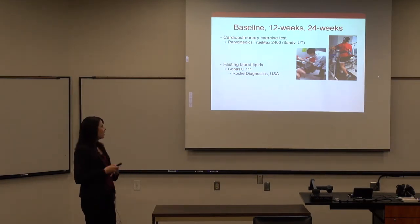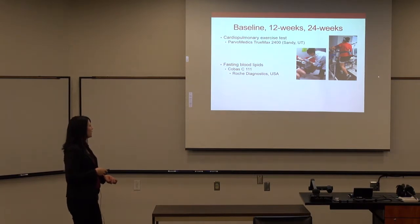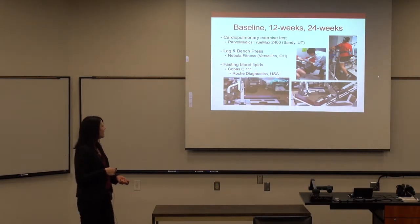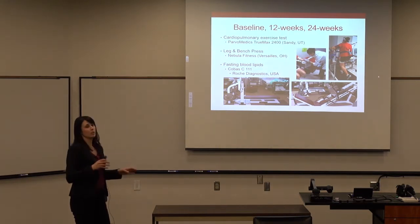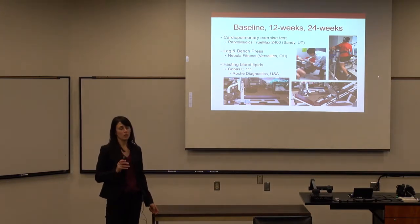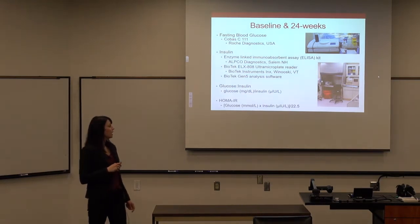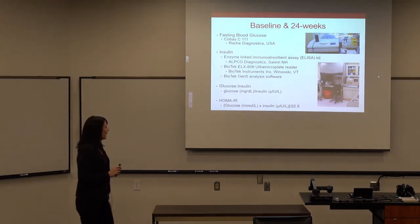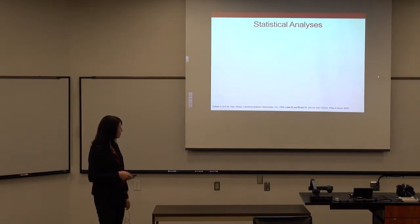We collected blood every month, but we analyzed the data for blood lipids and insulin assays at baseline, 12 weeks, and 24 weeks. And then we also did muscular strength and endurance, baseline, 12 weeks, 24 weeks. And then glucose and insulin, again, baseline and 24 weeks is what we have the data on.